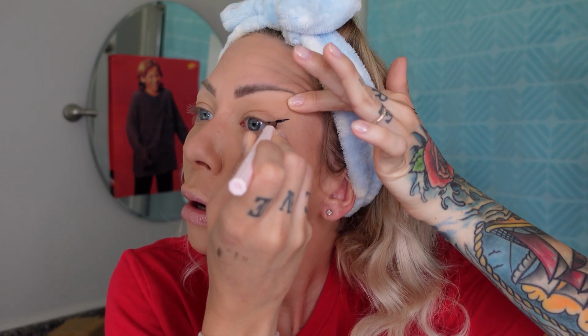This is a liquid eyeliner. It has a felt tip. This was $4. Button plants. We'll try to do a wing. Oh, that's nice. It's nice and dark.